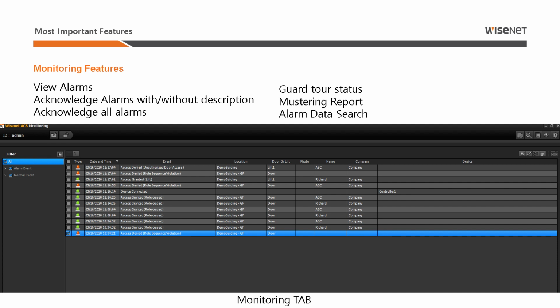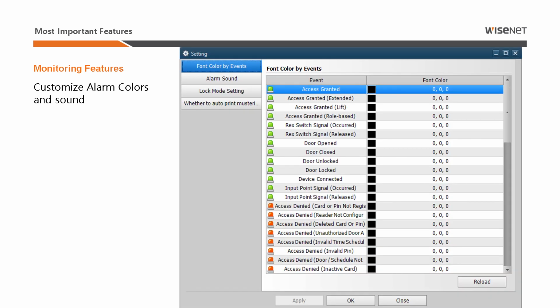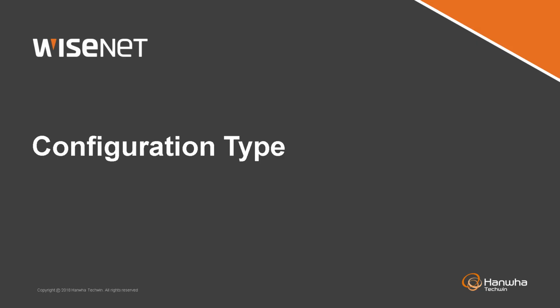Alarm data search we will see in the next slide, where you can search all the alarms that occurred in the access control system, whether they have been acknowledged or not, who caused it, etc. The software allows you to customize the alarms for each event, including sound. The client software can be automatically locked if somebody leaves the PC open without any activity. Configuration type.